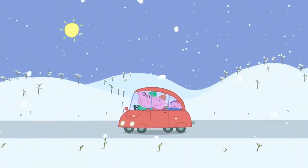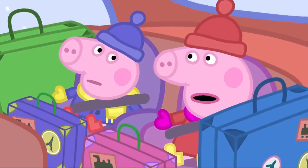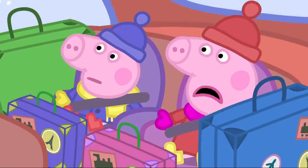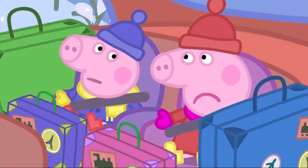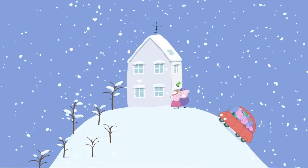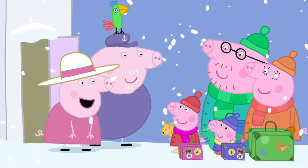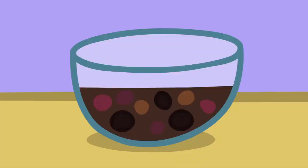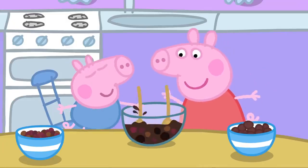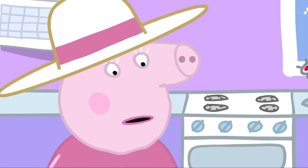Peppa and her family are driving back from the Christmas fair. Daddy, why have we got our bags in the car? We're spending Christmas at Granny and Grandpa's house. But Father Christmas won't know where we are. Don't worry, Peppa. Father Christmas knows everything. Granny Pig, it's nearly Christmas. Yes, and I've got a very important job for you. Stir the Christmas pudding and make a wish. Peppa and George are making a wish. Racing car. Oh, don't tell me what it is.